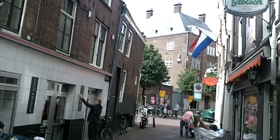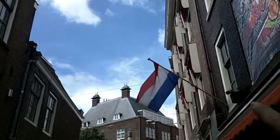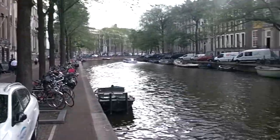Also, this came in the mail. Decided to wear it for the first time. So my next goal is to find a store where I can buy a miniature version of that. Okay, I'm kind of completely lost. All I know is that I'm on Kalverstraat, but hey, not a bad place to be lost.